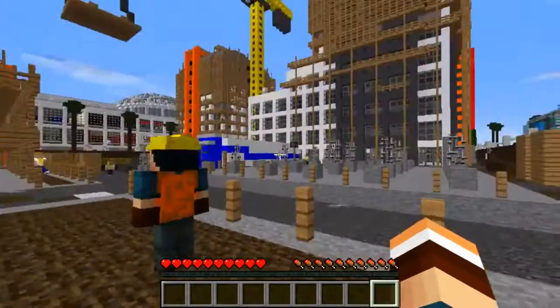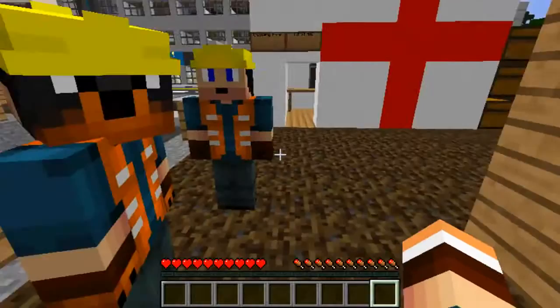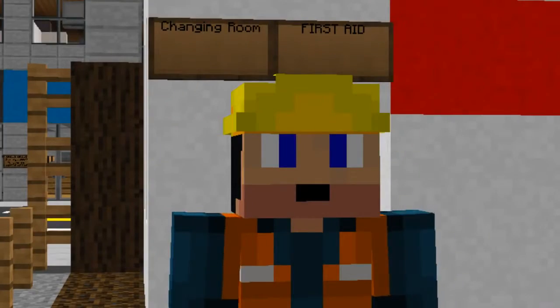Okay, let's report back to Bob and see if he has anything for us. Hey Bob, we're all kitted out and we're ready for work. Ah, that's more like it. You guys look like real builders now. Okay, so let's get started. Foundations need to be dug out right across from me there. So get the blocks in the chest behind me and help the other builders.